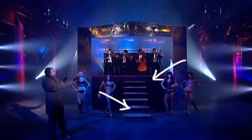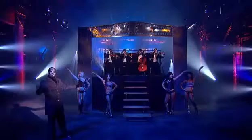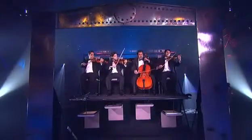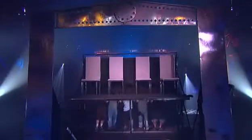The stairs and the black cloth on the front of the stage conceal the duplicate set of chairs beneath the platform. Here's the switch again from the front, without the drape hiding the magic. Those stagehands are really earning their paychecks tonight.